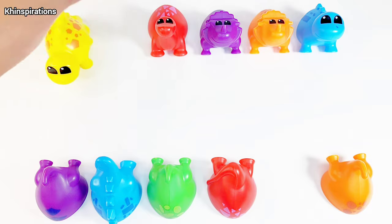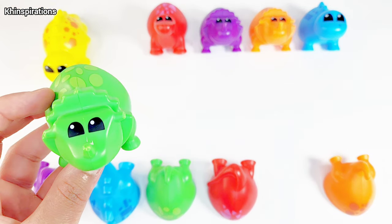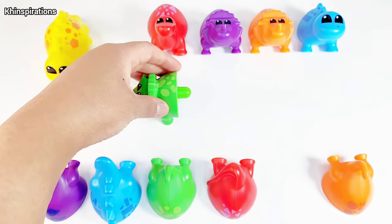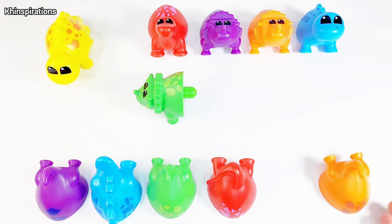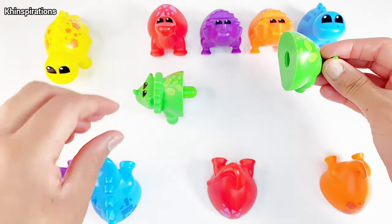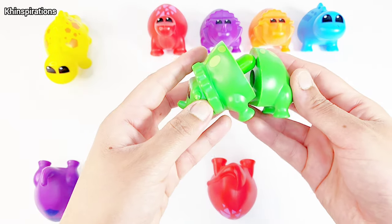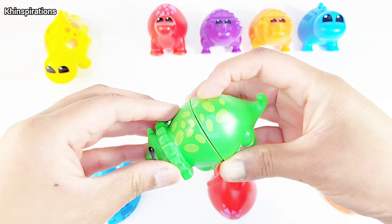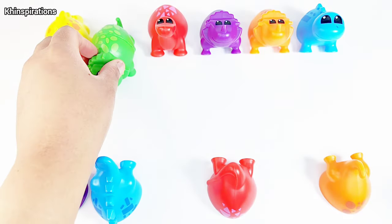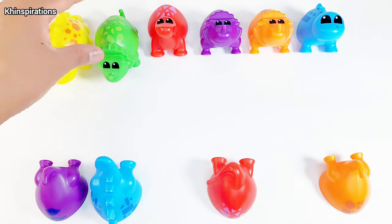Here is a green dino. Can we help him find his tail? Let's start from this side. Is it this one? No. This one? No. This one? Yes. A green tail. Great job. We will put it together. A green dino.